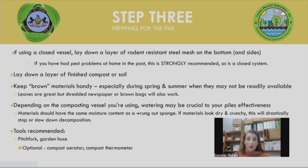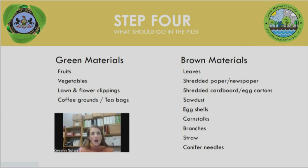A compost thermometer can help. Put a probe into the center, the core of your pile, and take temperature readings, which will let you know how you're doing and how the materials are reacting together.